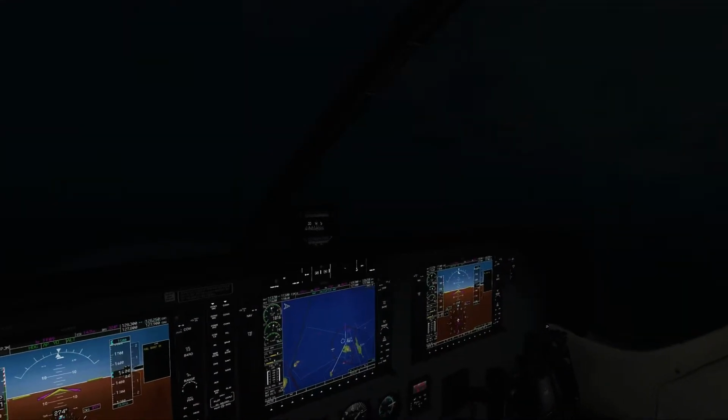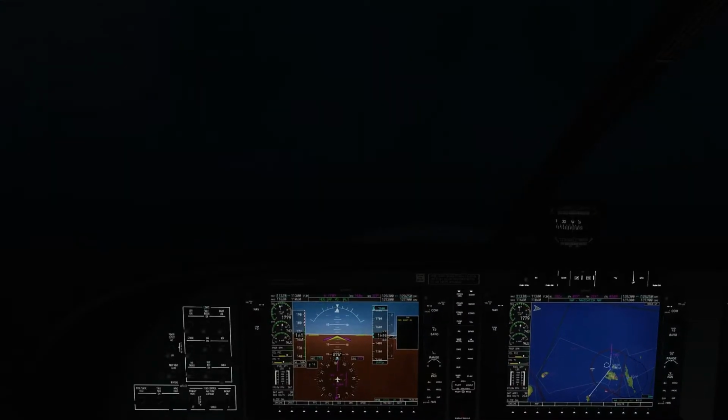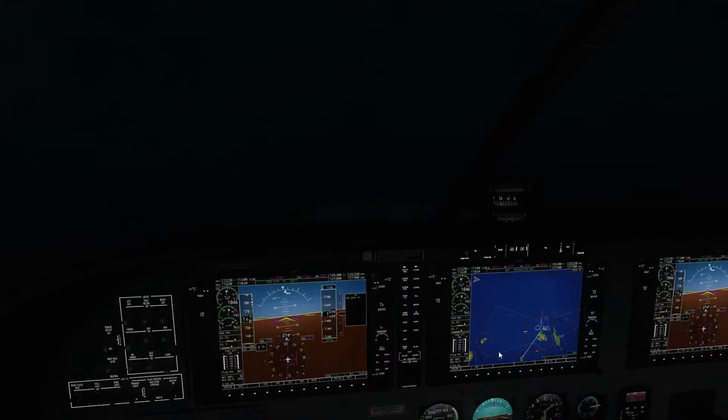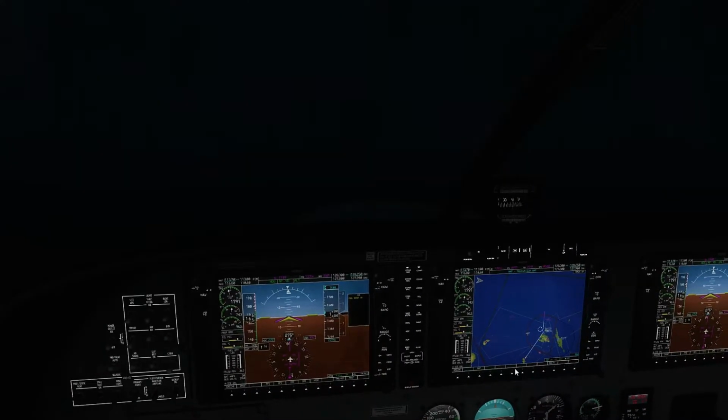Well, I think we're out of the worst of the weather for the moment. Most of the time these thunderstorms in the tropical areas are isolated, scattered, and usually fairly easy to see, and you can circumnavigate them. This airplane most likely has radar. It's equipped with radar, but it's not modeled.